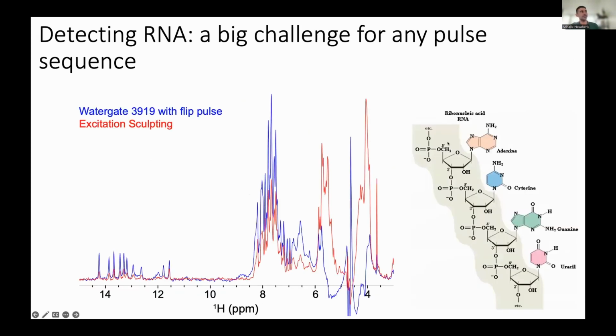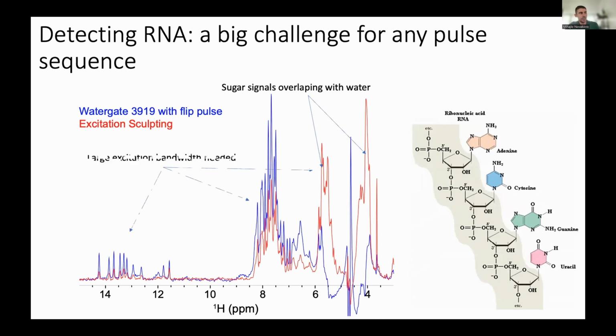And now I'm going to shift gears and show you some examples with RNA. And RNA is a big challenge for any pulse sequence. Why? Because we have these sugar signals that are overlapping with water. We have a very large excitation bandwidth that's needed because we have signals basically from 3 ppm to 15 ppm. And we have these fast exchanging iminos from 10 to 15 ppm. So we need to take all of these things into consideration when designing the right experiments.